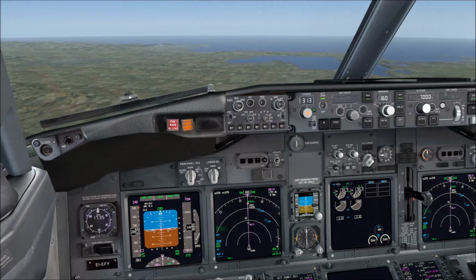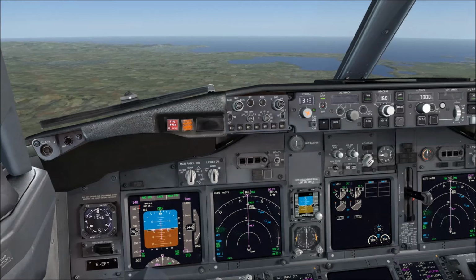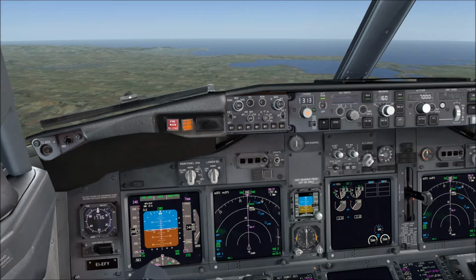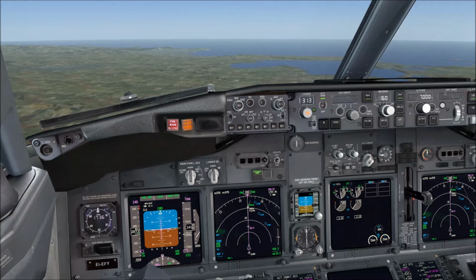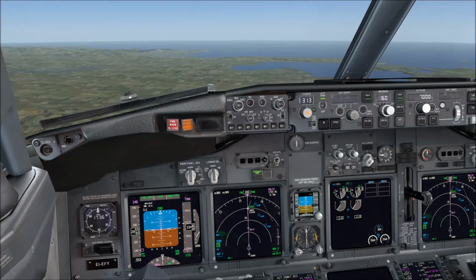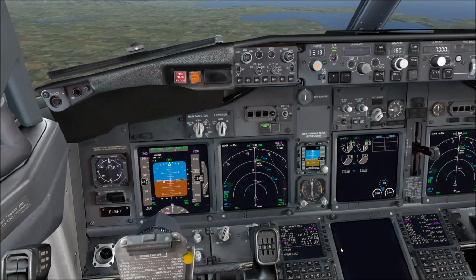Today we are going to fly the ILS Zulu runway 31 right in Marseille, LFML, south of France. So why fly this approach? Well, it's actually one of my favorite approaches. It's a very scenic approach in real life, flying over the Bay of Marseille, and even in the simulator you'll see that it's very nice.